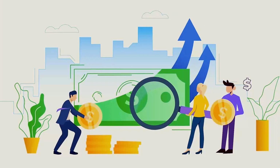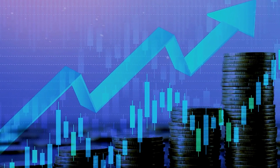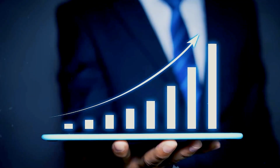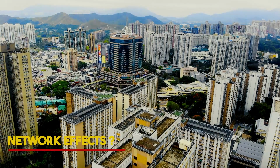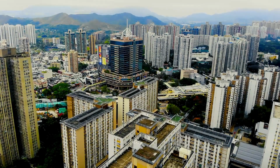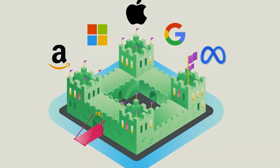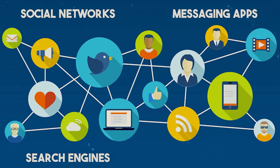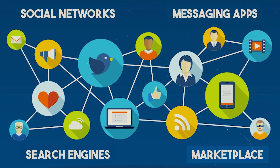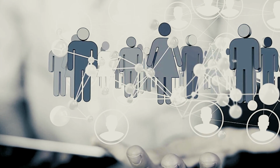Economies of scale is the idea that operating at a large scale can lead to lower costs per unit and other efficiencies, making it difficult for smaller competitors to compete on price or quality. Network effects are arguably the most powerful kind of economic moat. Network effects occur when a product becomes more valuable as more users join. Social networks, messaging apps, search engines, and marketplaces are great examples. Network effects are crucial because of their compounding nature.